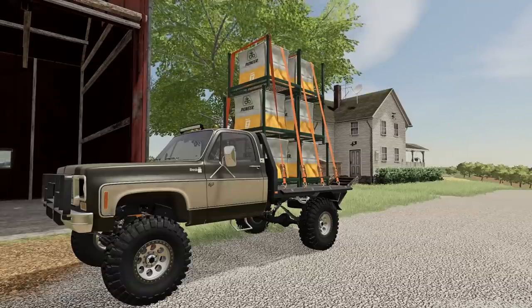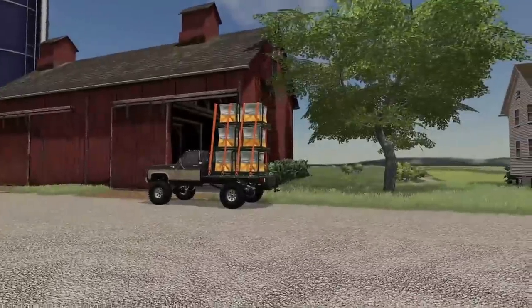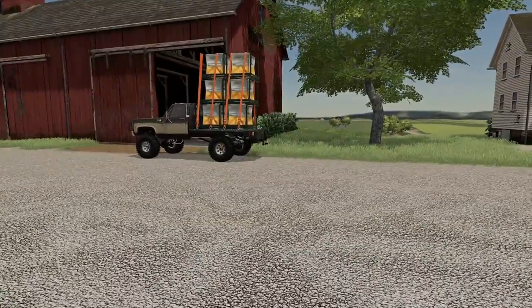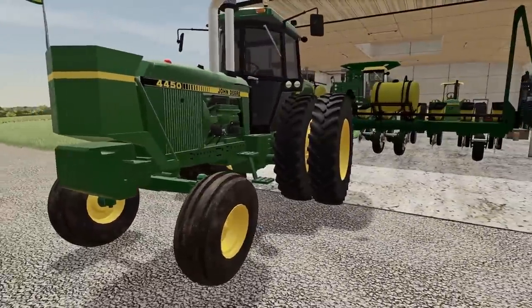We made it, we're home. But one thing I didn't really think about is how to get those down, because they had a pretty tall forklift to load those up. But we got to get the 4450 fired up, and we got to get planting.